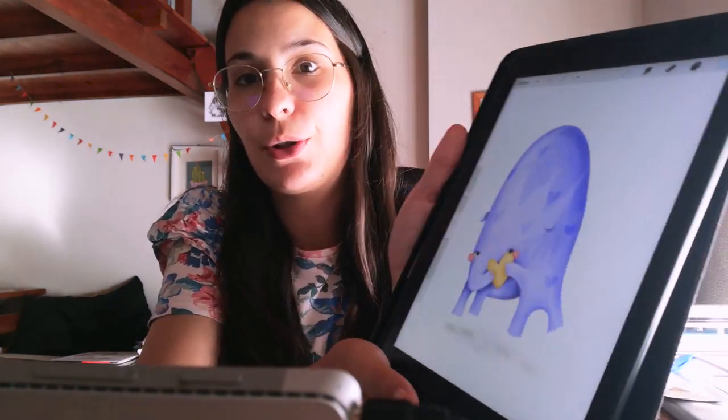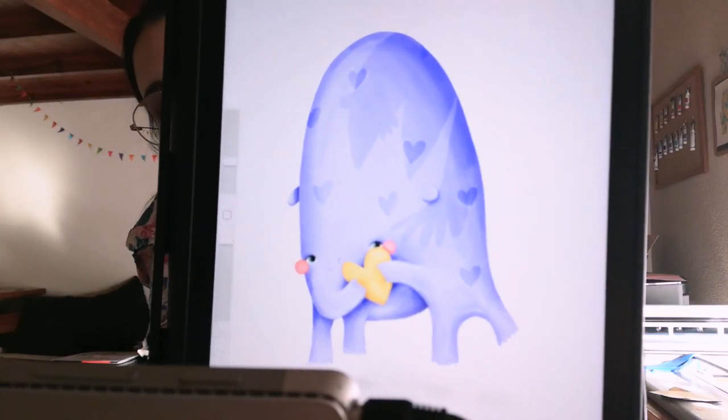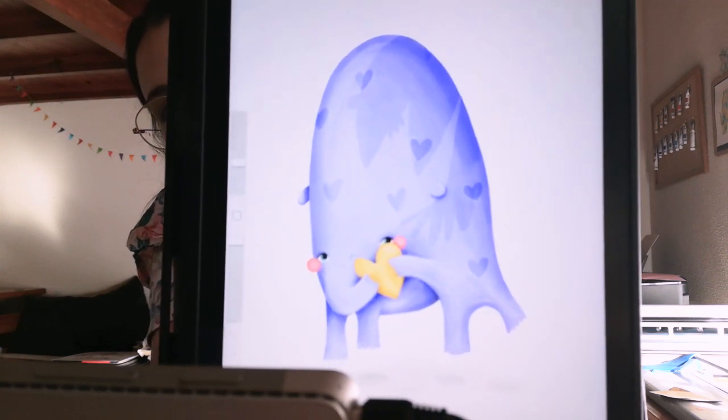I'm doing the portraits now, and I can't really show you, but I can show you the final result of the drawing that you saw me making before. I have a personal project where I'm drawing emotions as little monsters. I already have the happy, the sad, the calm, and the loved one. Today I did the fear one, and I think it looks super cute. He has a little monster picking him, and I think it looks super cute. I filmed a little bit of the process.